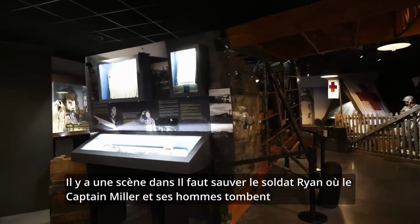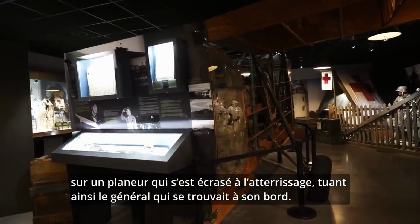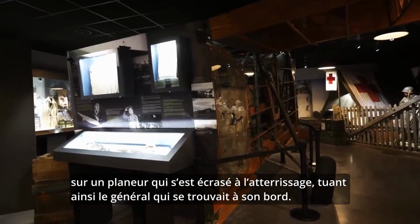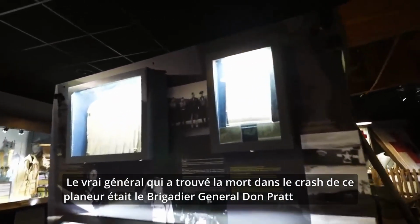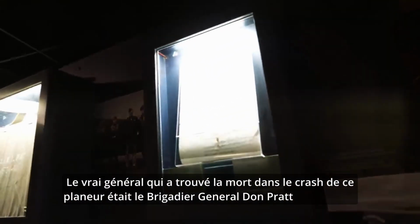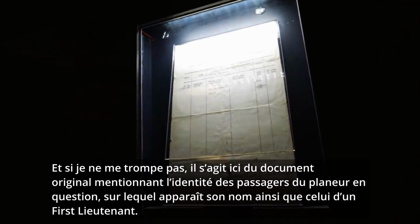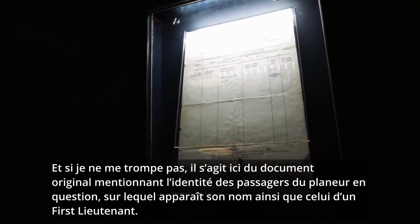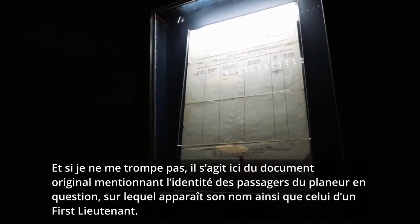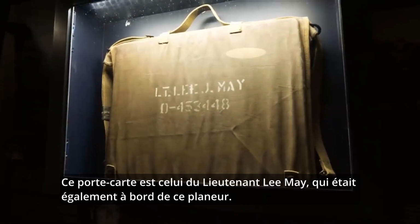There's a scene in Saving Private Ryan where Captain Miller and his crew come upon a crashed glider, and they tell the story about a general who died in that crash. Well, that was based on a real story. The real general who died in that glider crash was Brigadier General Don Pratt. And if I can get this right, this is the loading manifest from that particular glider, and it has his name on it and also the first lieutenant. And then over here is a map case from Lieutenant Lee May, who is also on that glider.